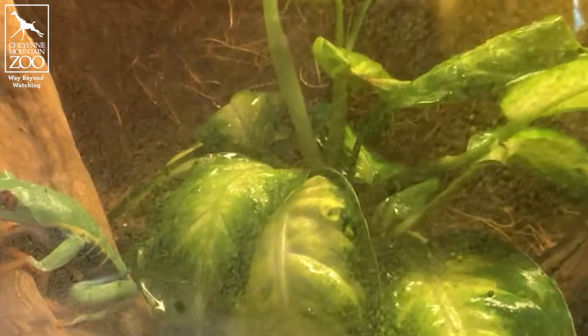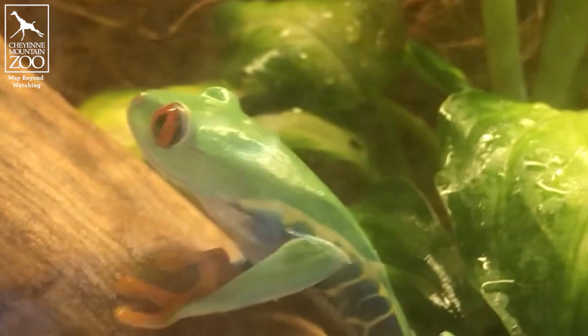So these guys have a pretty neat adaptation, and those red eyes actually are a way to protect themselves from predators, because normally they're just little green lumps and they blend right in with the trees. But when they see something scary, they open those red eyes, which can be kind of startling to a predator, and it'll help deter them from going after them.